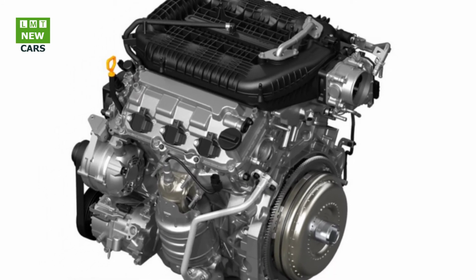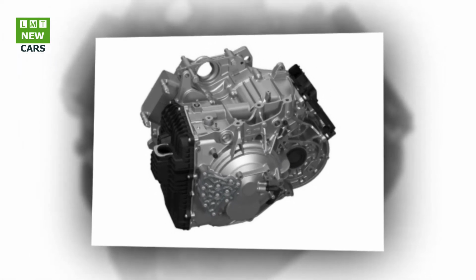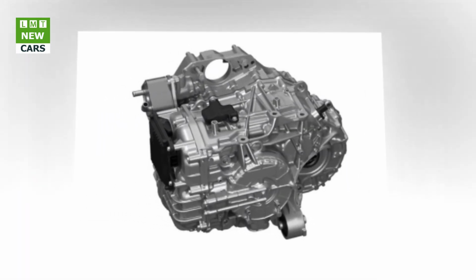The evolution of the crossover hasn't rendered the minivan unnecessary yet, and with the Odyssey, Honda has a 3-row vehicle with a lot more real-world utility than most SUVs, including its own.